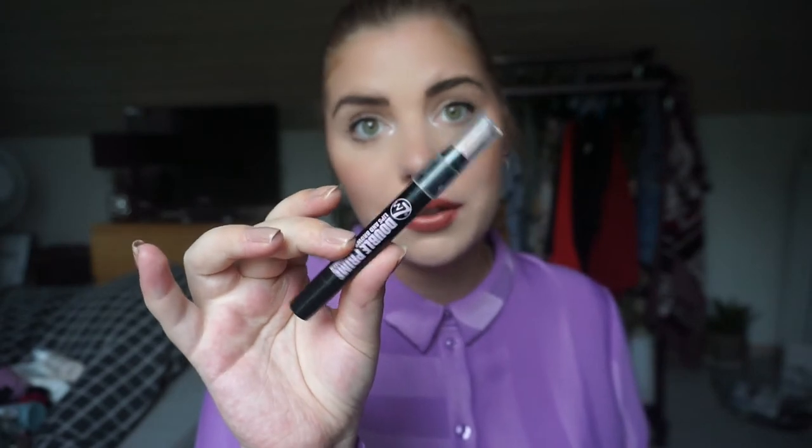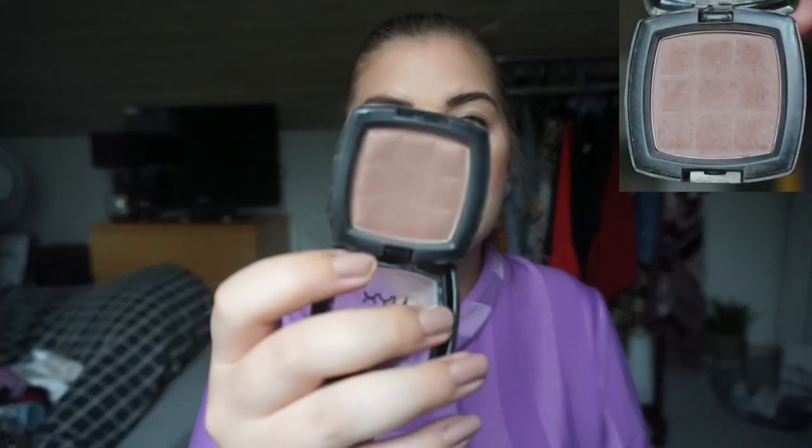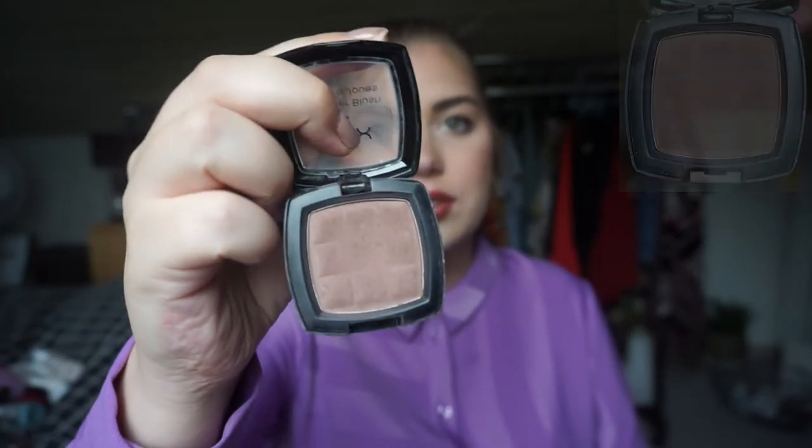Okay, I have 6 items left to talk about, really only 5, because I haven't used my lip primer from W7 at all this month. I have used my contour powder from NYX, it's actually a blush, but I have used it a few times, but I don't think you can see any progress at all. I don't know how to use up a contour, I don't use them, I just don't.